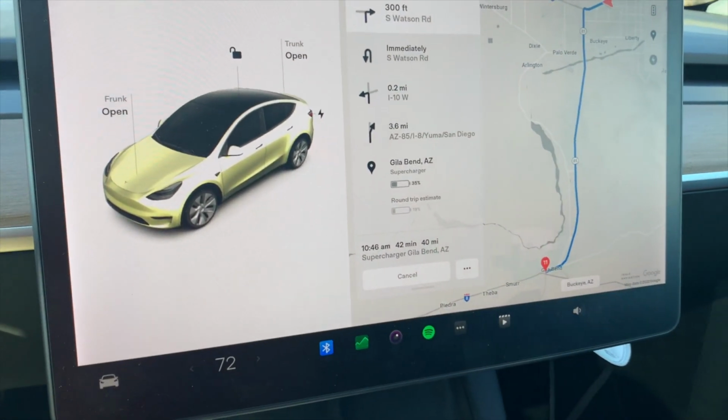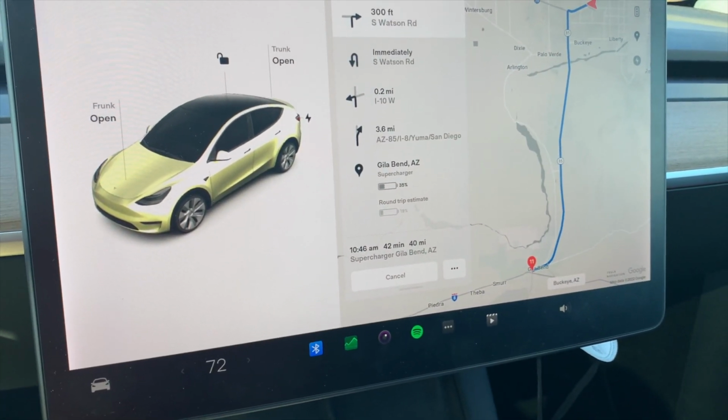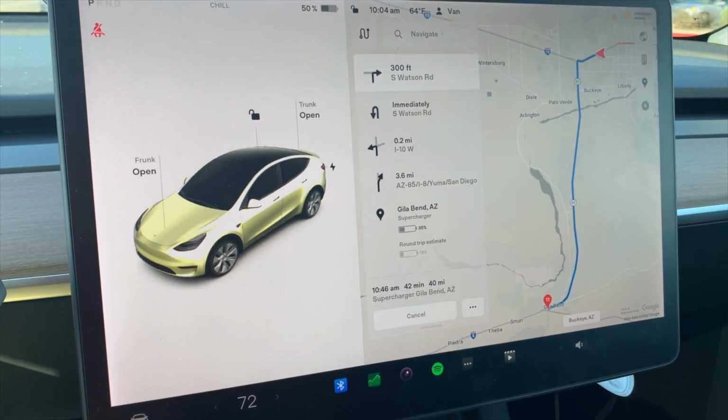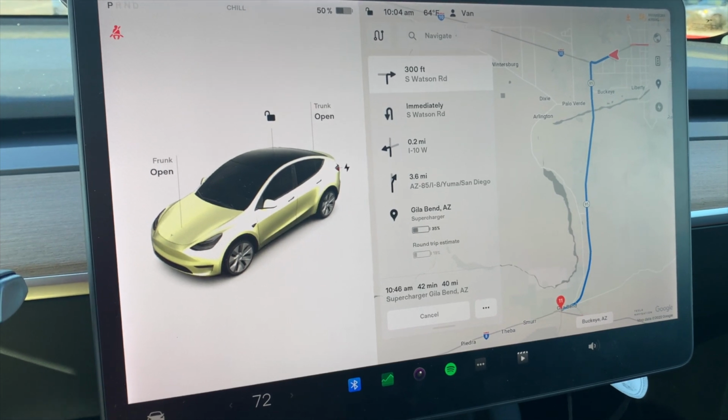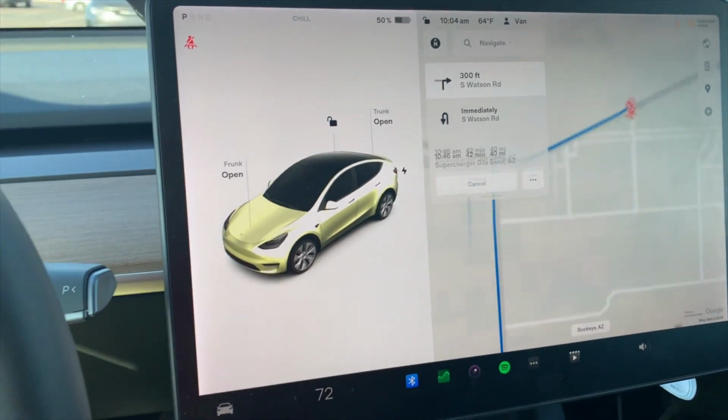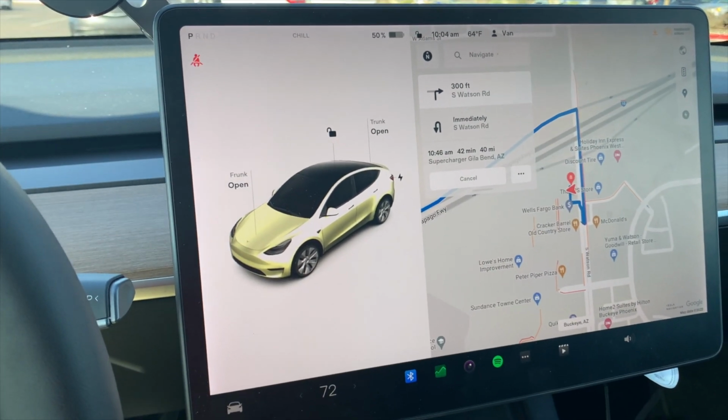the Gila Bend Supercharger in southwest Arizona. If we leave right now, it looks like we'll get there with 35%, so we don't need to charge a lot. So let's just plug in and then unplug.